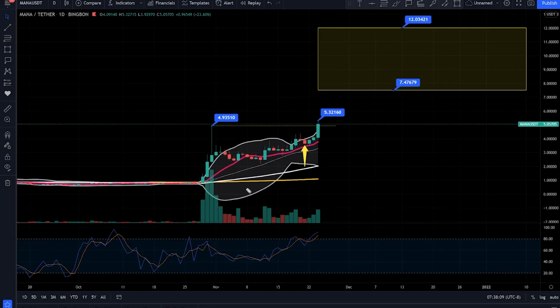Go back to the daily chart. This chart is definitely looking very, very nice. MANA crossed over the prior high, which officially confirmed the breakout for the second wave. The Bollinger Band formed out very nicely. Right now, it is expanding. MANA is riding the upper band.